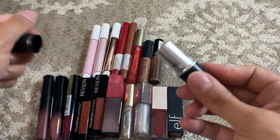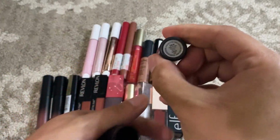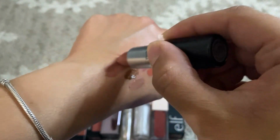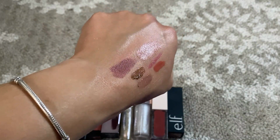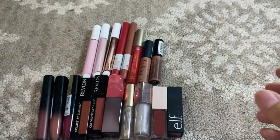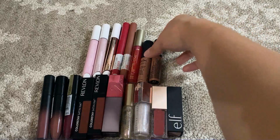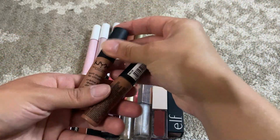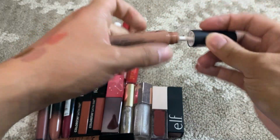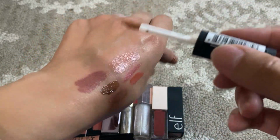We have this MAC lipstick in Spirit. Let's see here. It is nice, it's a little bit more cool tone. I just don't reach for it, so I'm gonna go ahead and declutter this one. We have these two here by NYX, these soft matte lip creams. This one is in London.